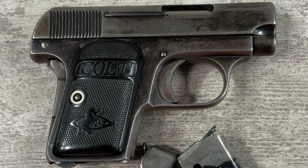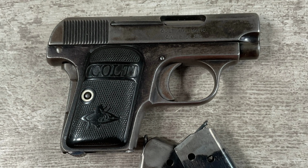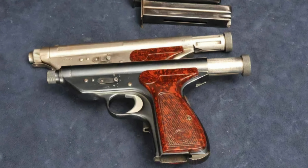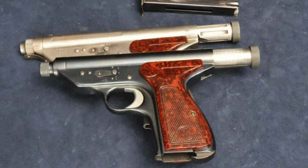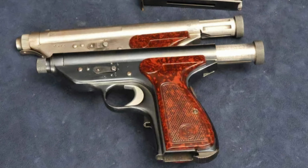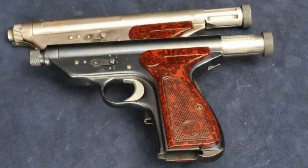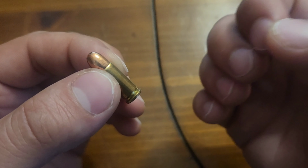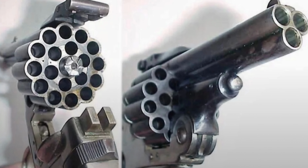Now, despite what we think of 25 ACP today, upon its introduction, it would become a wildly popular round for pocket pistols, which, aside from one really weird gun, would be what the cartridge would only find its chambering in. And despite this rather niche role the cartridge would occupy, it would end up actually being what kept it popular for so long, really only starting to fall out of favor in around the 1970s. Now, as mentioned, guns for this chambering, minus one example, actually they found a second example after writing the script, so minus two examples are all pocket pistols.